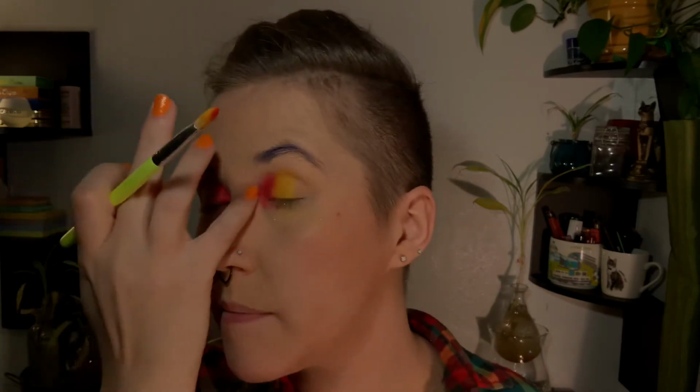There we go. Ooh, a little messy there, but I'm not too worried about it. Now I want to bring it down a little bit below, but I don't want it to go too far because I think that's really nice. I think that I want to do most of this with that kind of teal. So I'm going to do the red.